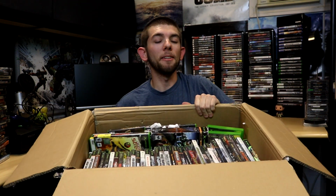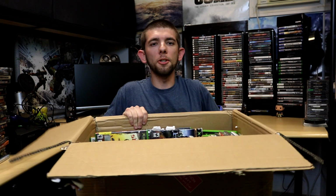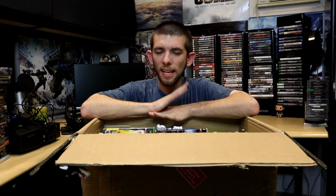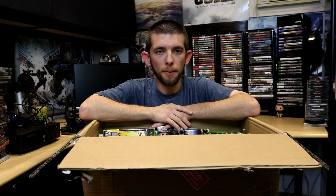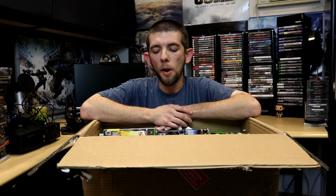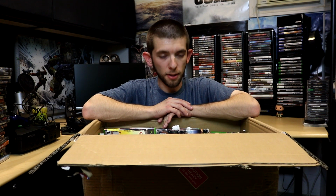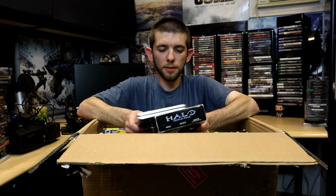This is a box filled with games. This is someone's original Xbox collection that was selling on eBay. And like I said, the buying price was $225, $10 shipping, and I believe it was listed as 105 games. So pretty good deal. There's actually a lot of good titles in here. And so let's go ahead and go through them. I guess we'll start with the ones right here.